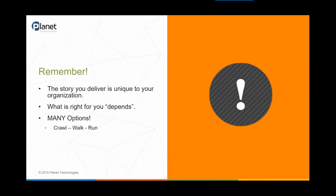And the solutions that you're going to need are really going to depend on your organization. No two organizations are exactly the same, and so there's going to be differences in what you're trying to do within your organization. What's good to know is that you can know all of the different phases and all of the different pieces, and then your solutions can grow as your organization grows.